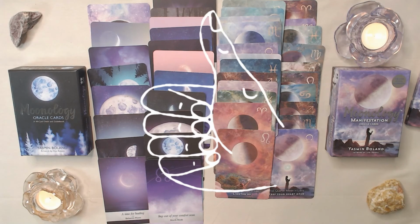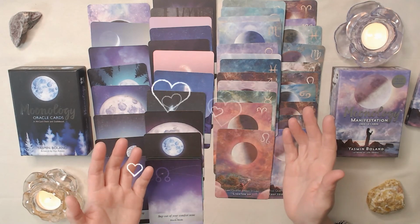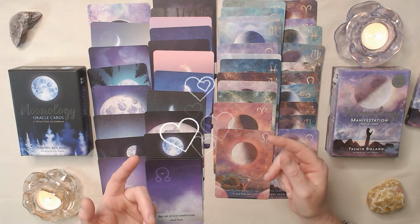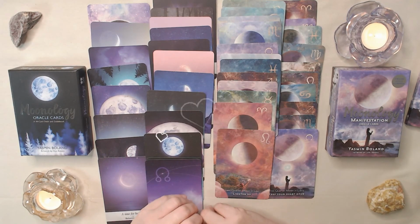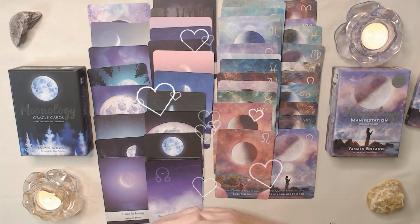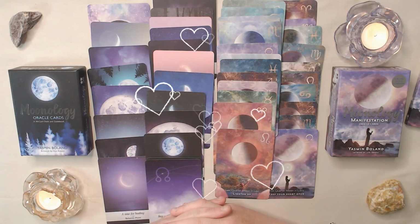Both decks have their own value. They do have similarities, and some of the cards resonate in the same way. However, they definitely have their own flavour and feel to them, and I'm sure that anybody that had one deck or the other deck or both decks would definitely see value.